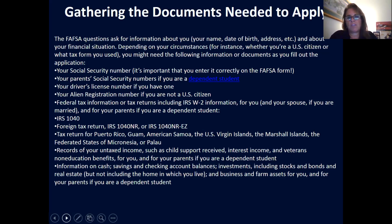So when you're completing your FAFSA, it's going to want your name, which is the name that's on your social security card, your date of birth and your address. It's going to ask for your social security number. It's going to ask for the parent social security number, the driver's license numbers, your federal tax information, and you're going to be looking at your 2020 tax return.